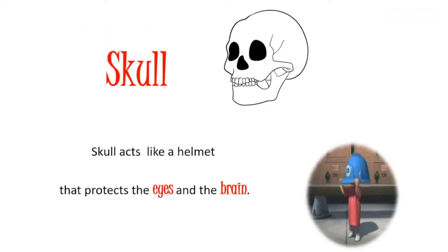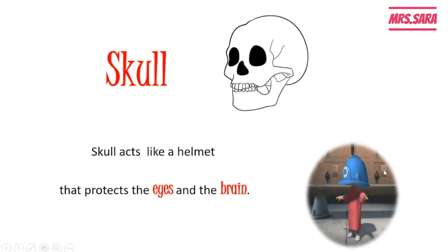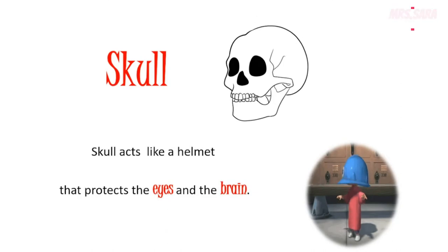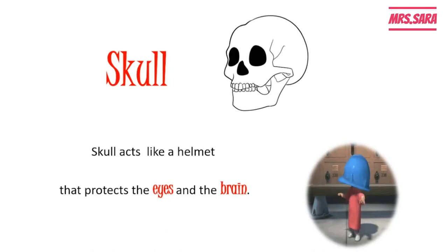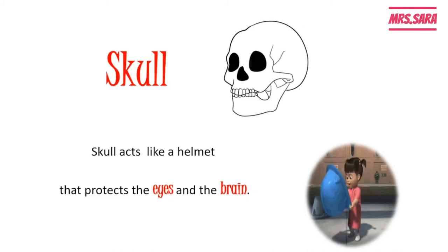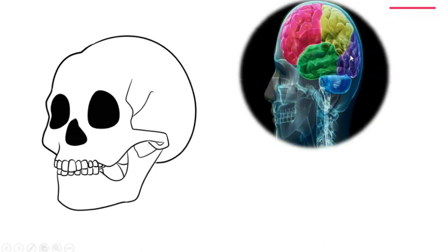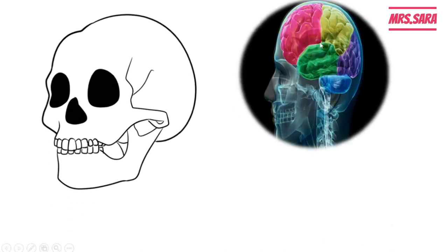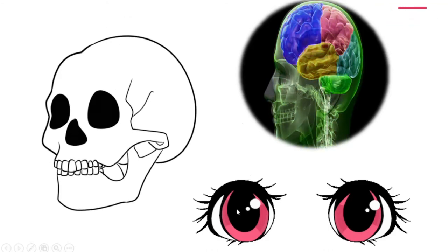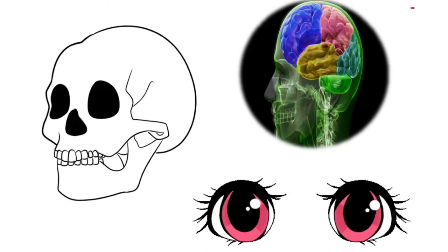Our skull acts like a helmet. This is a helmet, okay? So our skull acts like a helmet that protects the soft organs of our head, such as our eyes and our brain. So this is the skull, and this is our brain inside our skull, and those are our eyes. So our skull protects our brain and our eyes.